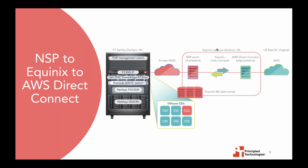And so exactly the same equipment was sitting in our data center. And really what we're testing is that private NSP connection right through that AWS Direct Connect and into Amazon in that direction. And specifically, we were at US East in Northern Virginia.